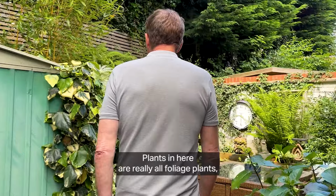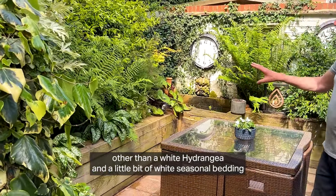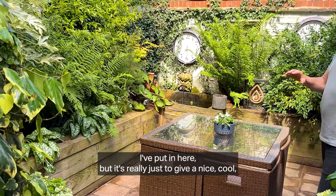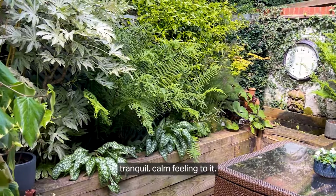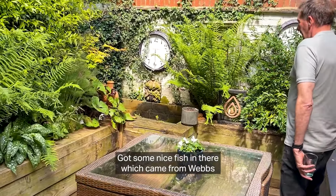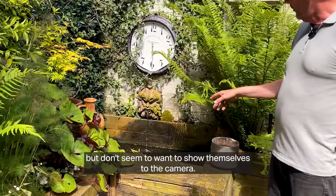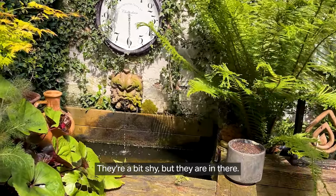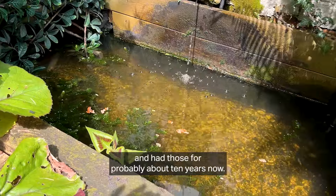Plants in here are really all foliage plants other than a white hydrangea and a little bit of white seasonal bedding I put in here, but it's really just to give a nice cool, tranquil, calm feeling to it. Little bit of water there as well. Got some nice fish in there which came from Webb's. They don't seem to want to show themselves to the camera. They're a bit shy, but they are in there. And had those for probably about 10 years now.